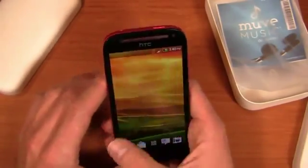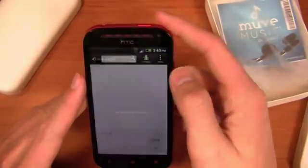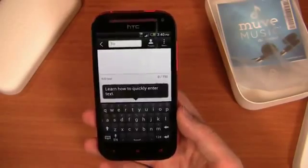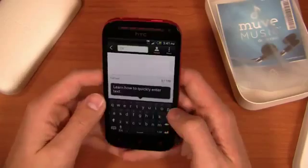Typical HTC Sense look and feel, but again, this is Sense 4.1, so what you do miss out on in comparison to the One X Plus, a couple of minor things. When you go into menu, for example, all you can change is the font size. You can't actually add those custom backgrounds and those custom bubbles that we saw from the One X Plus and the Droid DNA, but again, really a nice device.